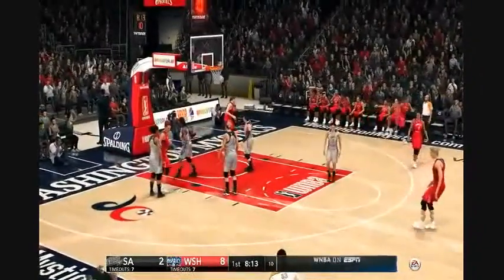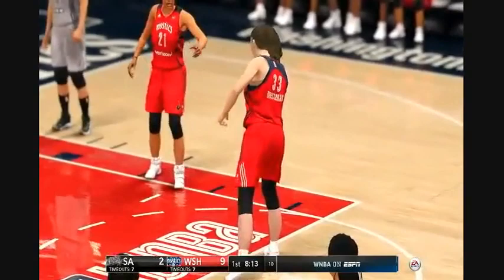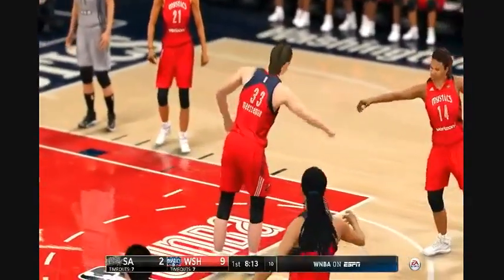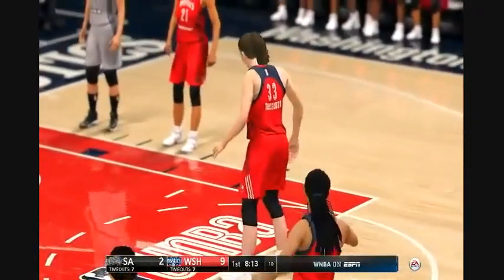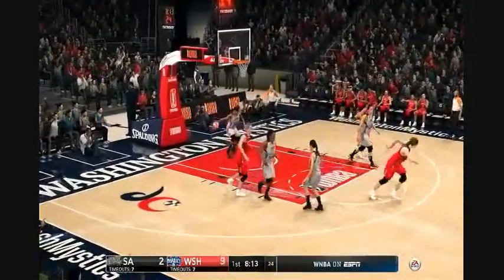Oh, nice fake. Now to the basket. There's the whistle. Good job to draw the foul. And it's on to the free throw line for a couple of freebies. Knocks down the first one. Able to convert on both free throws. They'll stop it right here. Here's a timeout.